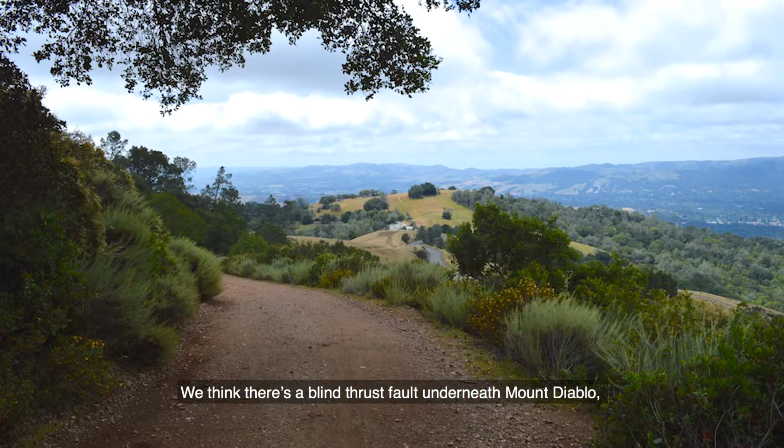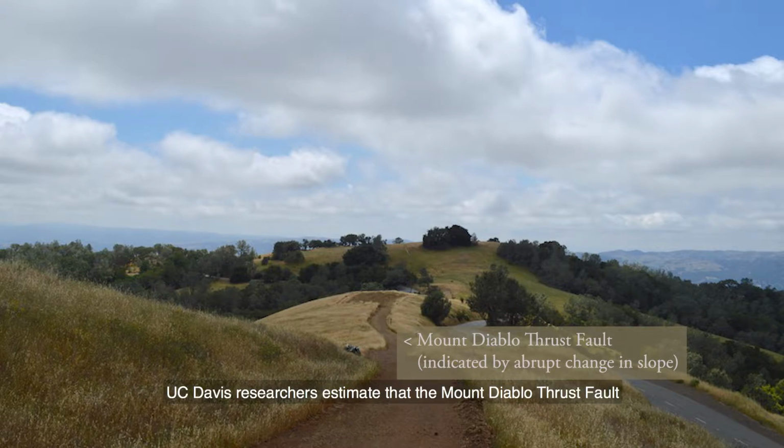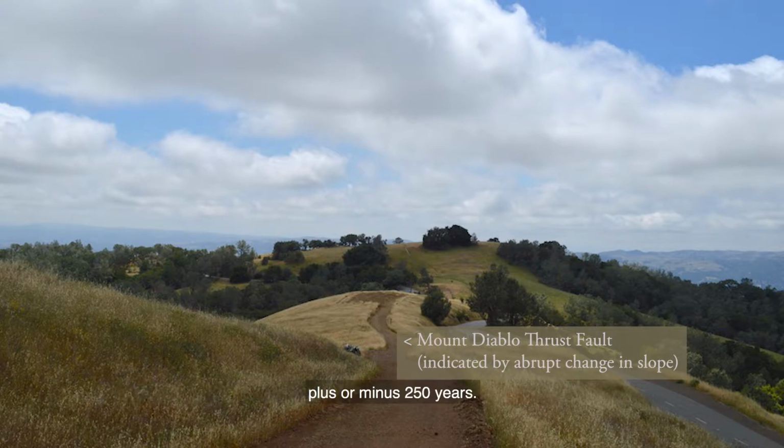We think there's a blind thrust fault underneath Mount Diablo, and it's been operating for probably the last 2 million years. That's one idea. UC Davis researchers estimate that the Mount Diablo thrust fault could have a quake that measures 6.5 or more on the Richter scale every 500 years, plus or minus 250 years.